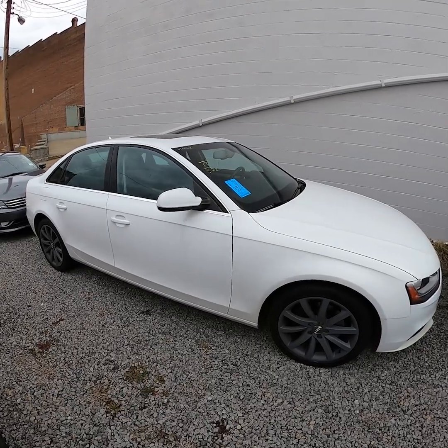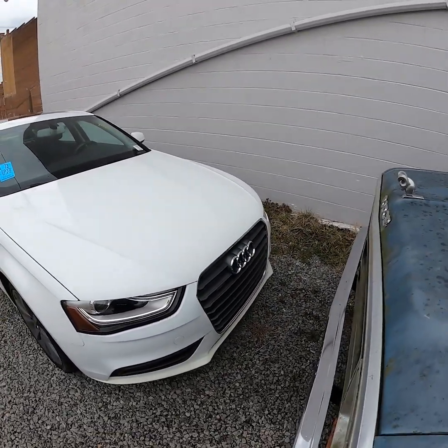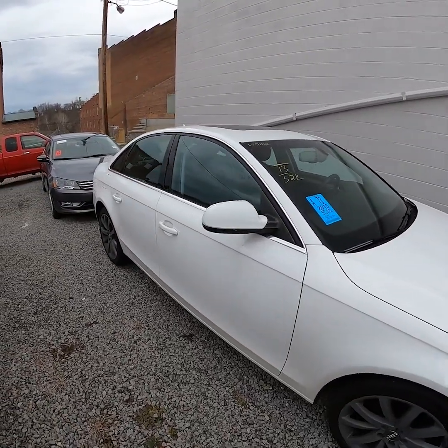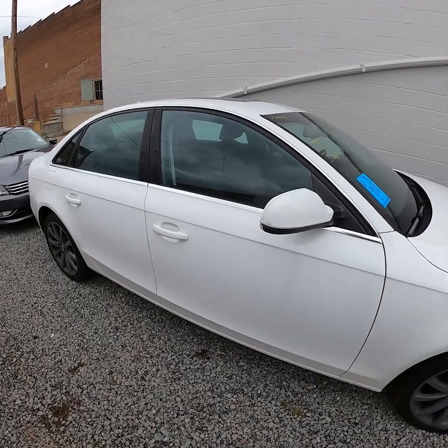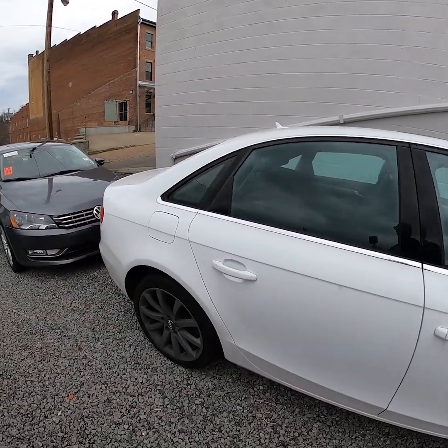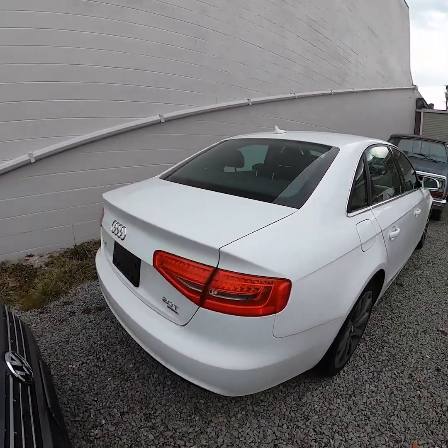Over here, we have an Audi A4. This thing is currently listed for sale. It actually came from the auction. It had a broken strut and looked like it was a piece of junk, and we got it back to the shop and literally have spent almost nothing to fix it. It really was not that bad.